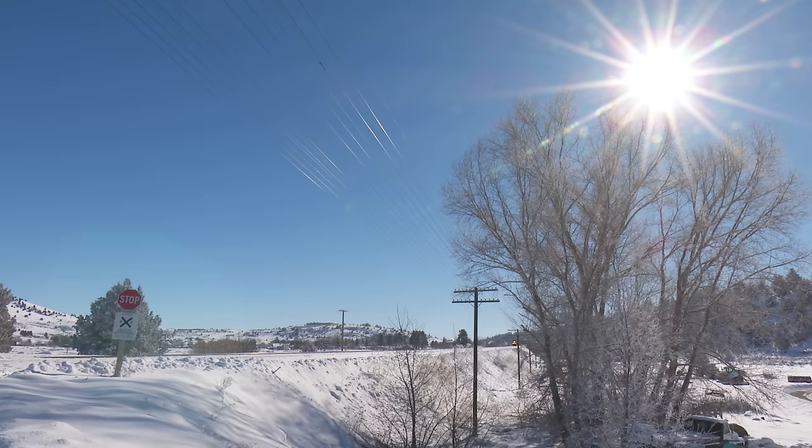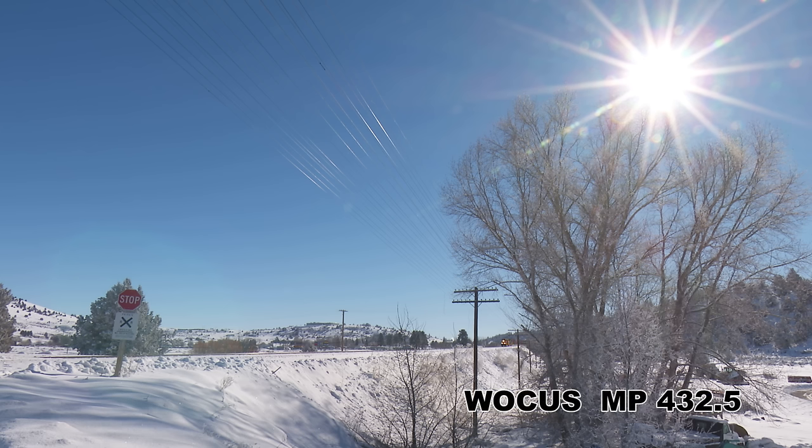It's December 31st. The midday sun hangs far to the south as the Z train with the SP unit heads past the 6,241-foot siding at Wokus. Wokus is the last siding north of Klamath Falls.